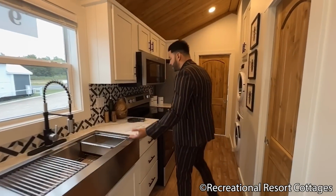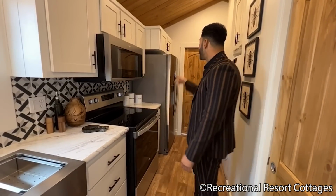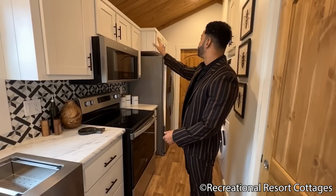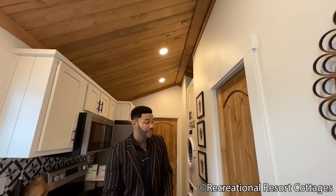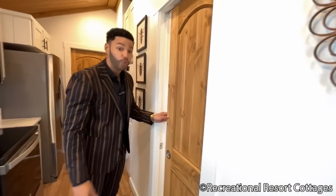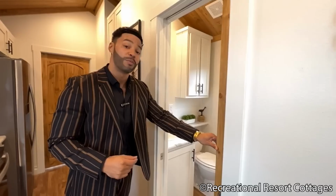We've paired this with the stainless steel appliances. You have your convection oven up above, your smooth top stove down below, and then the side-by-side fridge. Then of course you've got your drawer bank, all the additional cabinetry up above. But before we keep it going back, look, we're bringing the southern yellow pine ceiling, tying that into the southern yellow pine interior door. Again, solid wood, because you're watching who you need to be watching right here at Recreational Resort Cottages, and we're bringing you quality.